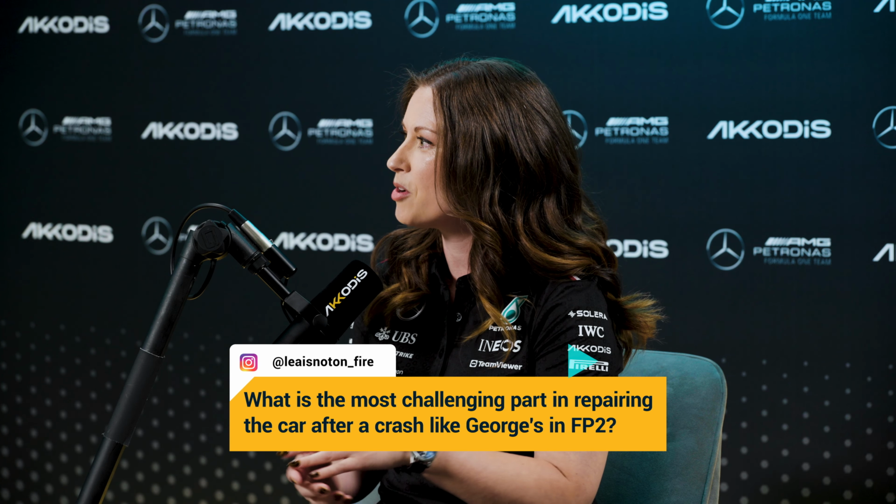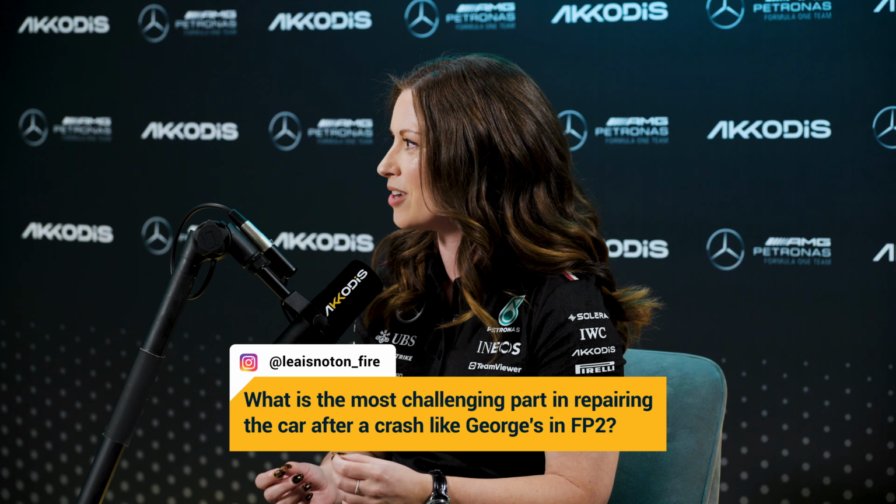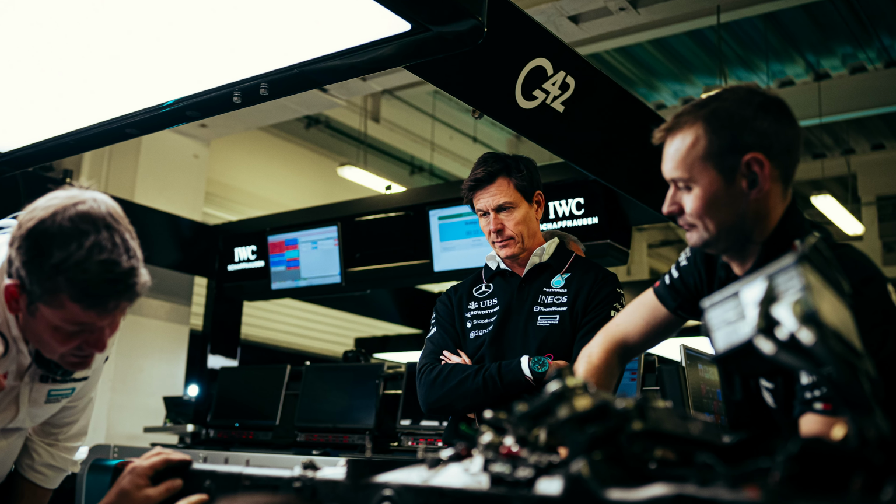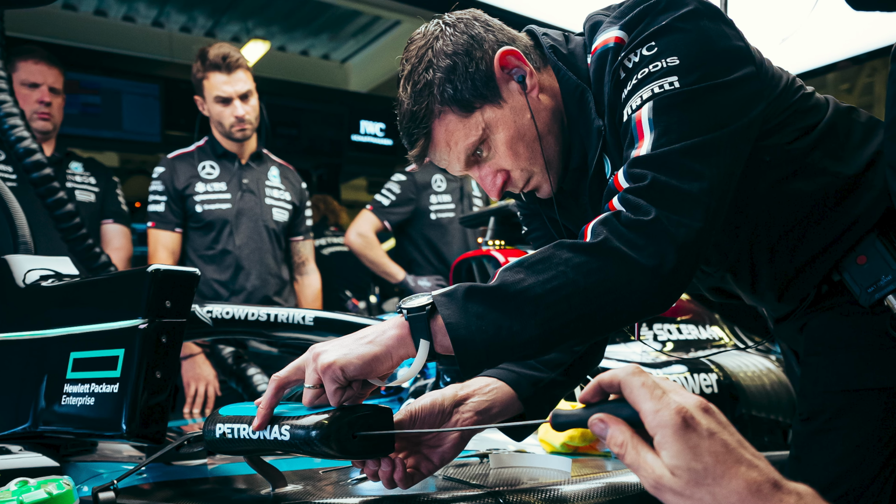So next question, what's the most challenging part in repairing a car like we saw for George in FP2? Well, ultimately it's just the sheer workload involved in doing it. If you look at a normal race weekend, the mechanics will come in on Wednesday morning and they'll start building the cars then. They come out of air freight and they'll start assembling them, getting them ready. And they'll do that work right through Wednesday and then right through Thursday. So ordinarily, it's a 2-day job. Now there's various checks that you'll put in there, and you're doing the scanning to make sure that the bodywork's all in the right place, but around 2 days work for a crew.